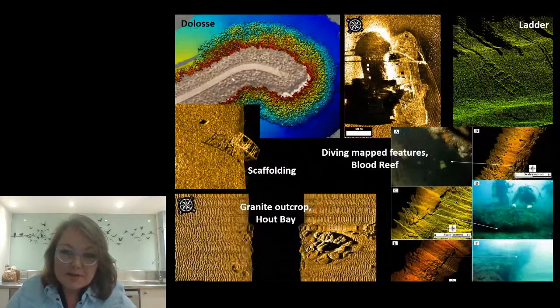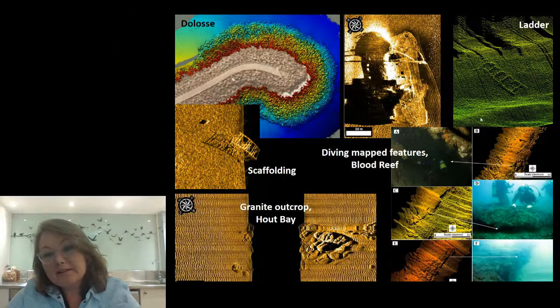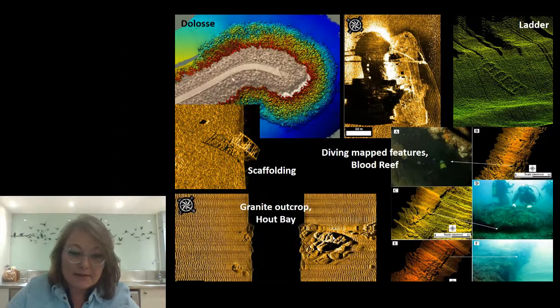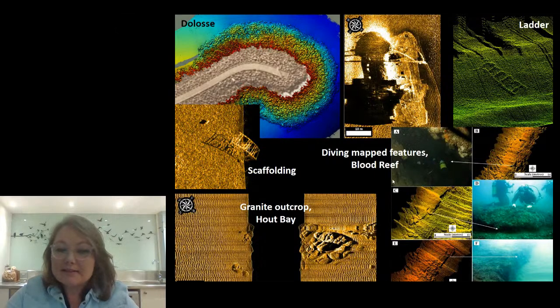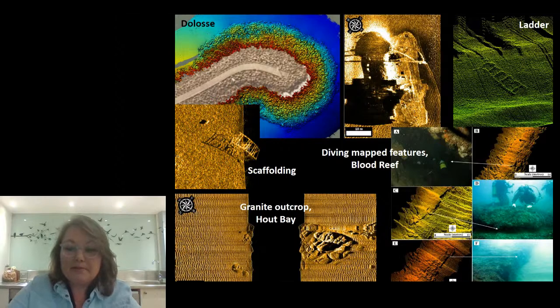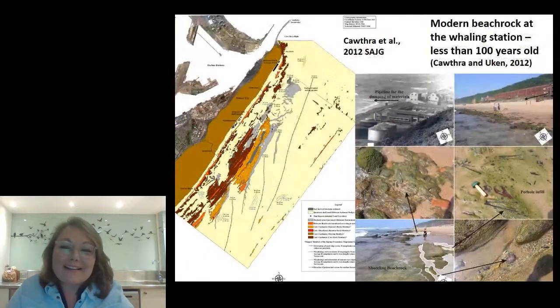These are some fun data examples of things that we've mapped, such as dolosse in Richards Bay Harbour, a shipwreck, this is the Katzmaru in Hout Bay. There's a ladder on the harbour floor in Simonstown, scaffolding, granite outcrops, and we were diving on some features that were mapped out on Blood Reef, offshore Cliff. You can see the resolution of the multi-beam is pretty impressive. And the manufacturers will tell you that if there's a teacup that's been dropped off the boats, you'll see it on the seabed. We're yet to find anything like that, but yeah.